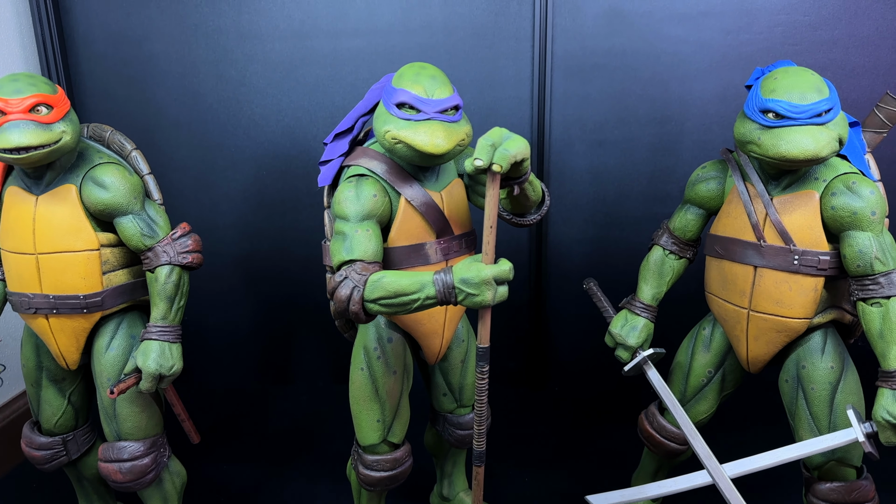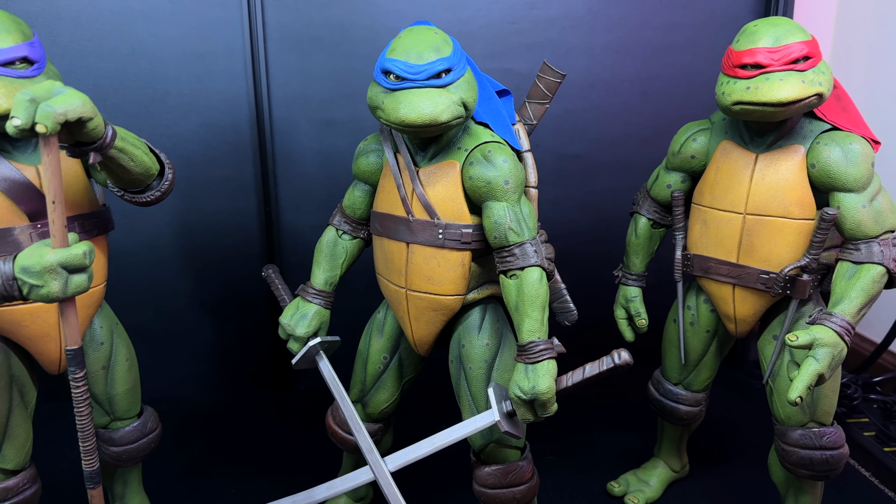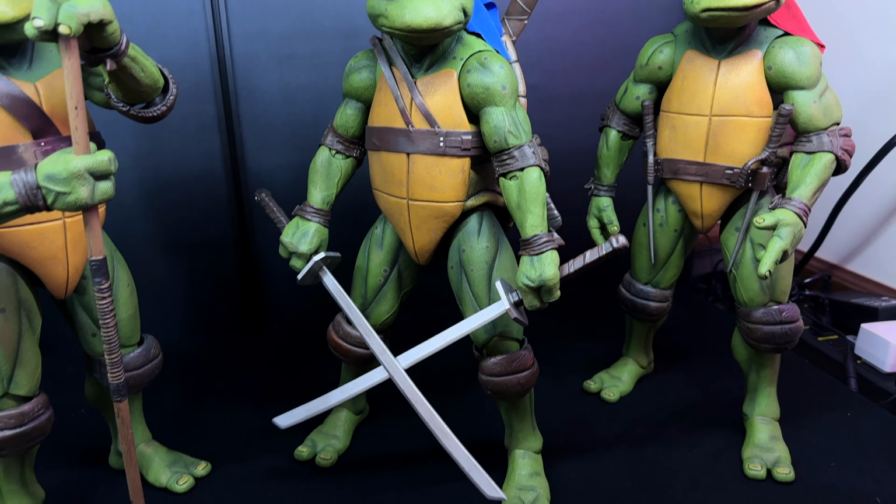And I gotta say, they're probably gonna stay in my collection unless somehow Hot Toys picks up the license for TMNT, the 1990 movie. If they can make these in 1/6 scale, then I might let these go, but otherwise, these things probably aren't gonna go anywhere just because they look so cool, and that nostalgia factor is just so prominent from the movie. I love these guys, and they look great in the Maju case as well.